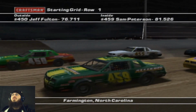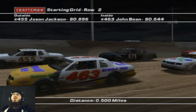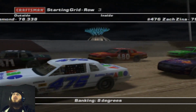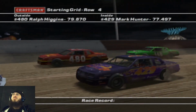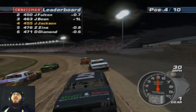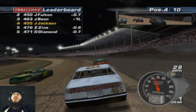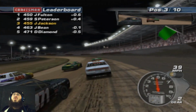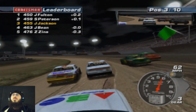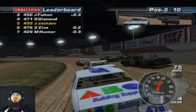Sam Peterson and Fulton. There's JJ on the outside of John Bean. So essentially, we just got to get past John Bean and then hold off everybody else, stay in that 3rd spot, and then we can transfer to the A main. It's in our sight. It's right there. We just got to execute it. Ooh. Nope, John Bean, he said, no, I'm going to go to the A main.